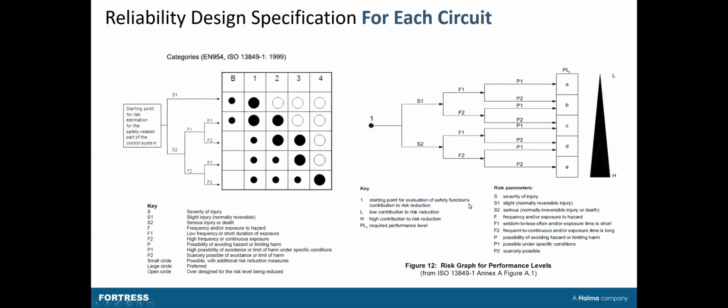system. So if we go back to that lathe example, if it's reducing all of the risk, you could have some serious injuries if something were to break. So you follow this through, you go, is it severity of injury? Is it slight or is it serious? I'd say it's serious. Irreversible injury is pretty possible. Frequency, seldom or frequent. So it's probably frequent if you're using it a lot. And then possibility of avoiding the harm, is it possible or is it scarcely possible? Well, maybe it is possible under specific conditions. You can try not to get caught in it. So in that case, this would come out as performance level D is your required performance level.